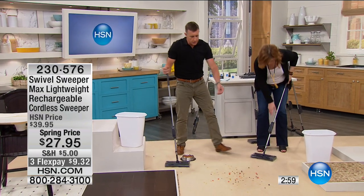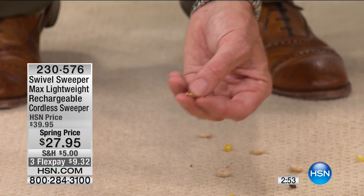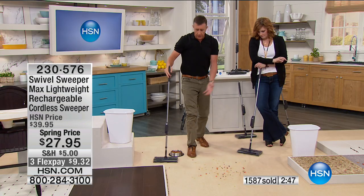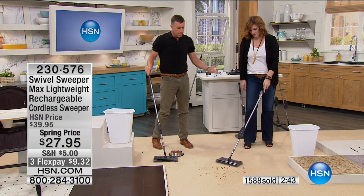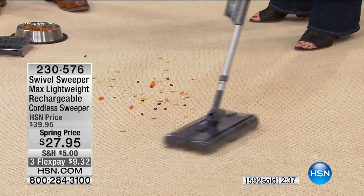These little screws that I just picked up are metal, kind of brass. You put that in a vacuum cleaner sometimes, it'll ruin it, it'll trash it. This swivel sweeper is an amazing little piece of technology. When you take it out of the box, it does an amazing job, it really does, on all kinds of messes on any type of surface.